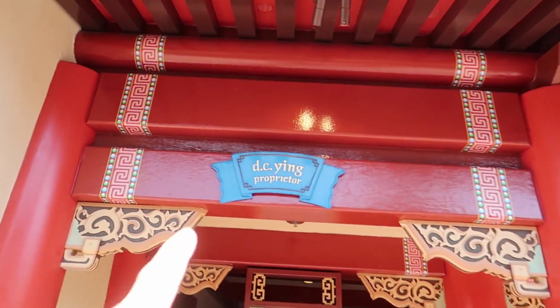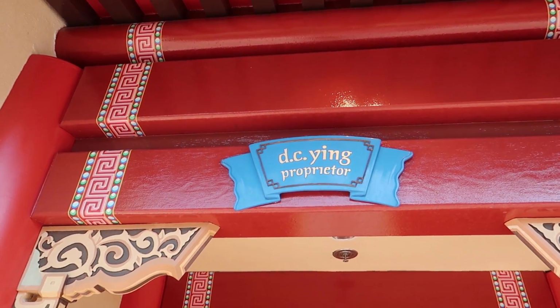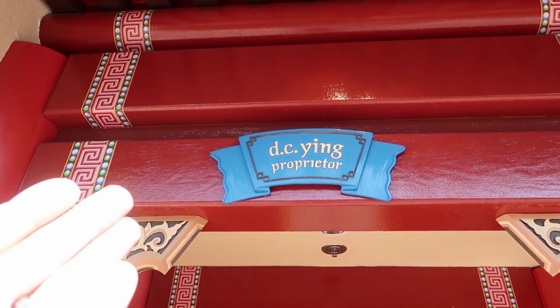Something that I can't find any information on: both Nine Dragons and Lotus Blossom Cafe have this sign outside that says DC Ying Proprietor, and I have no idea who that is. I can't find anything online on who it is or why it's there. I think it just has something to do with the backstory of the pavilion.